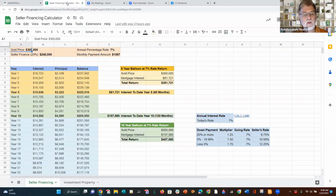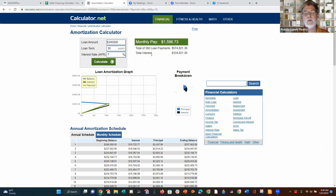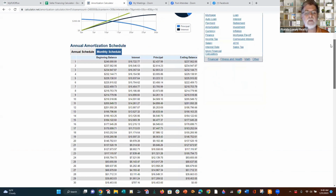Okay, so I'm going to pull up a spreadsheet that I created. Everyone see this? I've got a link in here to the link on that one page that tells the steps the seller needs to take to get an amortization schedule. So here it is. It's really simple online. You can put in the loan amount, the term of 30 years, the rate. So if I do 7% and calculate, it gave me a monthly payment. It told me how much interest I will pay over a 30-year period. And down here is the amortization schedule by month or by year.